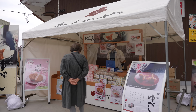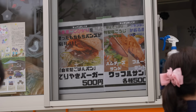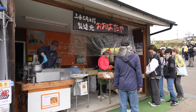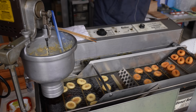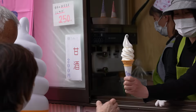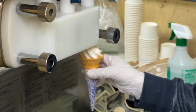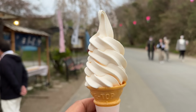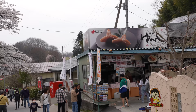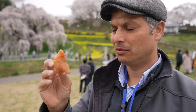Sakura blossoms are infused in a lot of confections like sweet white bean, making it pink. Teriyaki burger, waffle sandwich. Here they're making homemade donuts. Sakura flavored ice cream is delicious. This soft-served cone was $3 and really hit the spot after a long day of walking around the town. This Fukushima specialty is yubeshi, walnut mochi with a hint of sweet soy sauce, sakura-infused anko bean paste inside. It's famous especially in the Aizu region of Fukushima.